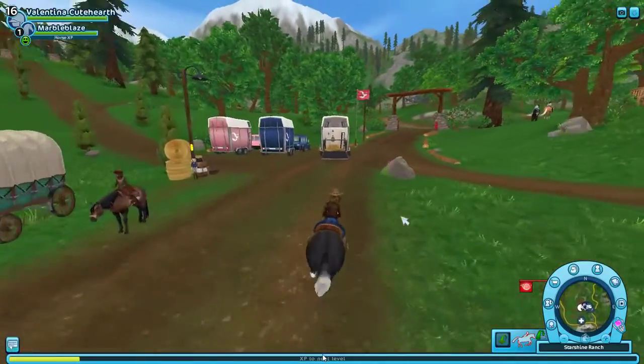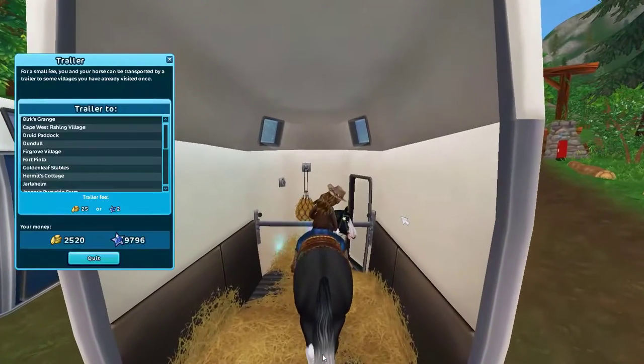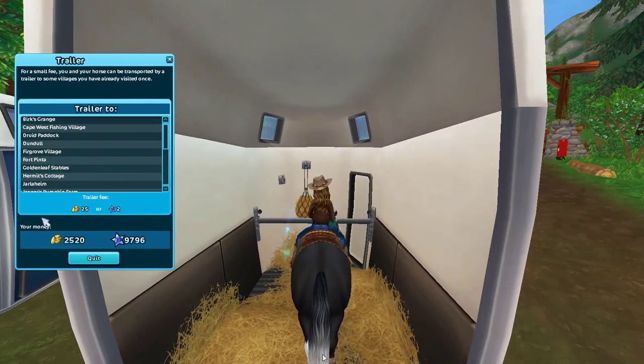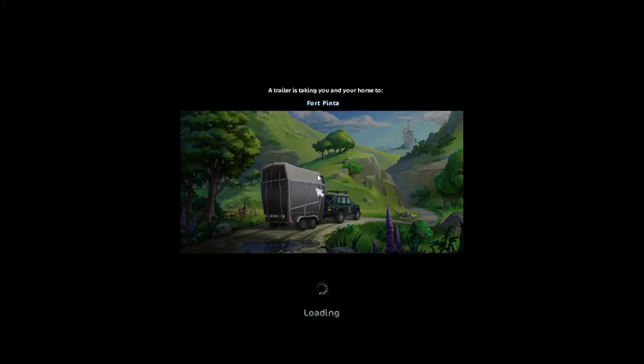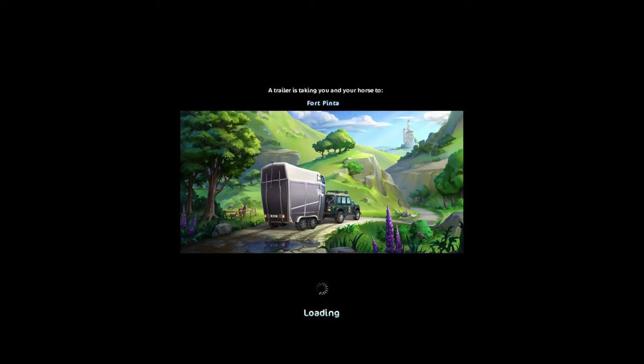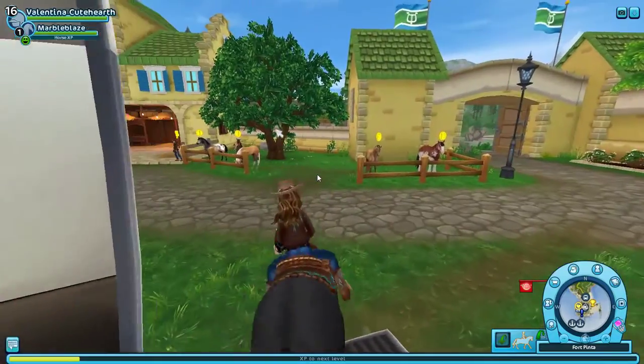Well, I'm gonna go ahead and just go buy the other one. Oh my gosh. So let's go to Fort Pinta and get the other one. If you play Star Stable, I hope you at least have over 1,000 star coins to get at least one of the quarter horses. They're so amazing. Get the coat color that you really like, one of the ones that I got so far, because we have our new Palomino.